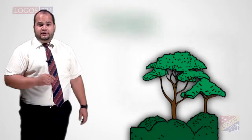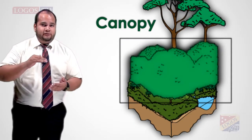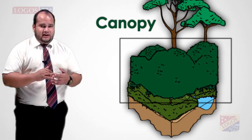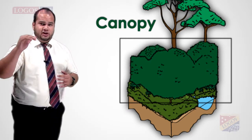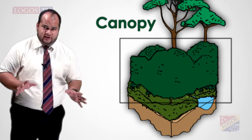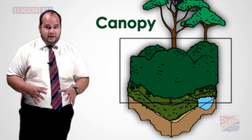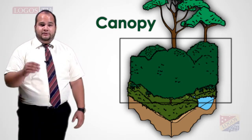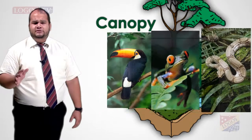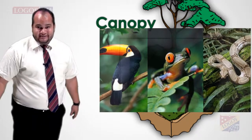The second layer is the canopy. This is the layer that comes right after the emergent layer. It is a kind of roof on top of the other layers. There are lots of leaves and branches in this layer, and there is lots of food too. For that reason, many animals live in this layer. Animals such as toucans, some frogs, and even snakes.